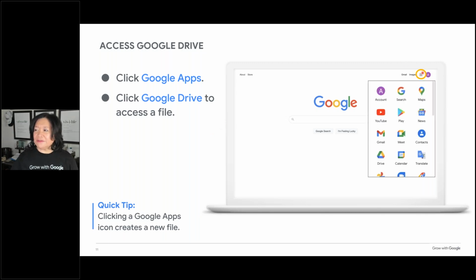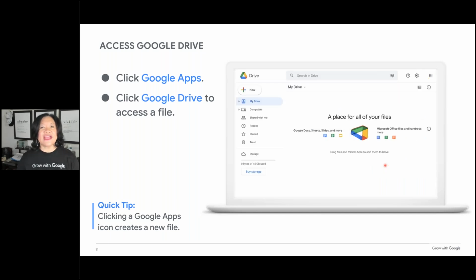Now, as you see, when you click here, what actually comes up are all the free Google tools and applications that you have access to. All right, so once you see that, you're going to look for Google Drive. That's the primary color triangle right there. You will click on that. And when you click on that, it takes you to Google Drive. It opens up a new tab.